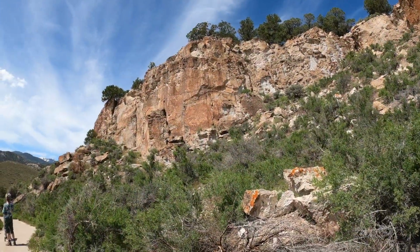Okay, so right along this mountain cliff, there are a number of petroglyphs, and some of them, they had to climb up pretty high to make these marks. They're like all over.